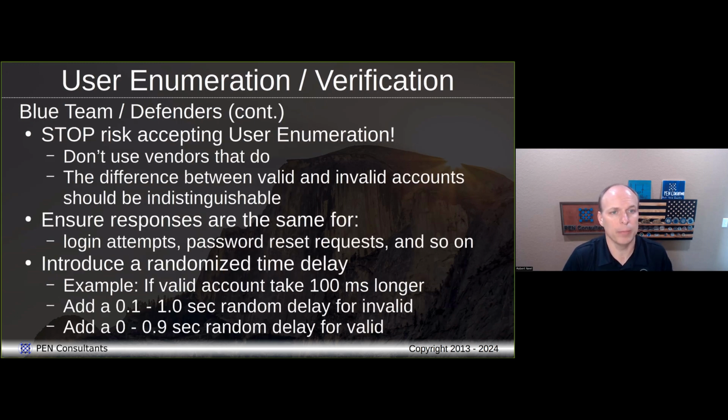Do not risk accept user enumeration vulnerabilities. So ensure the response between a valid and invalid account are precisely the same. In the case of response timing, you could potentially hold the response until 1 full second has passed since the request, or otherwise randomize the response delay. But the key is you should not be able to easily detect a difference or otherwise distinguish between a valid and invalid account.